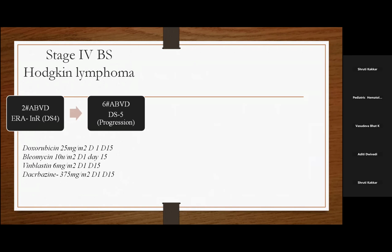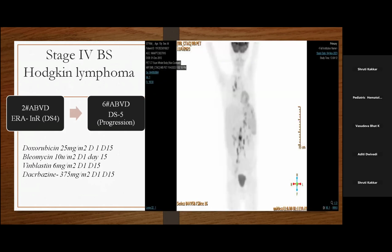Outside, he received 2 cycles of ABVD, that is doxorubicin, bleomycin, vinblastine, and dacarbazine. Post that, in early response assessment, there was inadequate response with a DS score of 4. He completed 6 cycles of ABVD, but the DS score further worsened. There were new sites of disease which had come up, so his DS was 5. And with this, he was referred to our center.